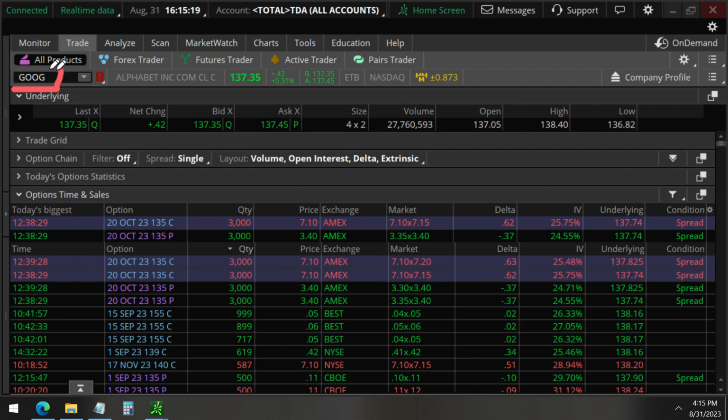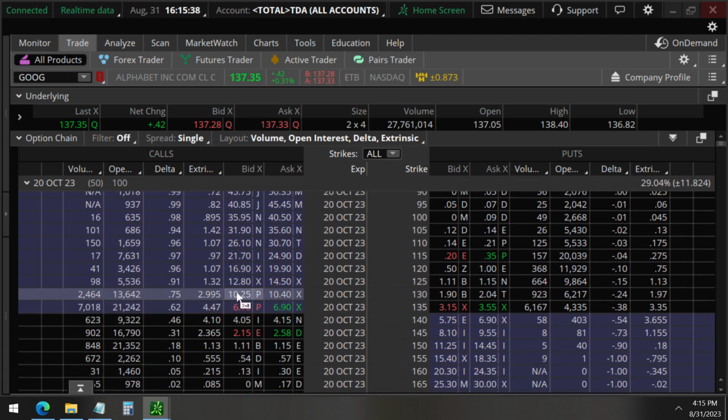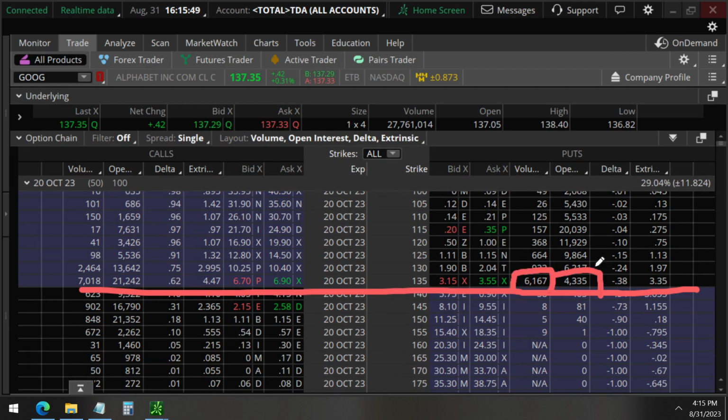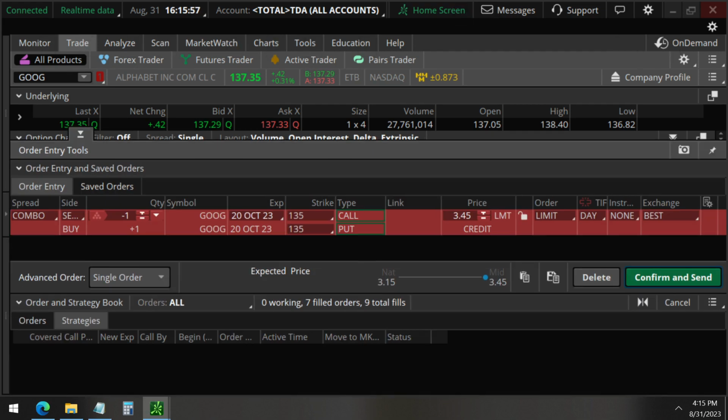Google, G-O-O-G, we can see 6,000 unusual options for the October 20s, the 135 strike calls and 135 strike puts. Buying the puts, selling the calls. When we take a look at the options chain, we see the 135s here. We know that because on the put side, the volume of those 6,000 is much greater than the open interest, that these are opening trades, right? So they bought the 135 puts and sold the 135 strike calls.